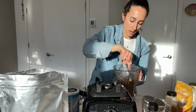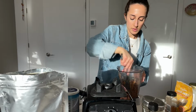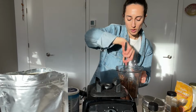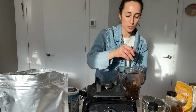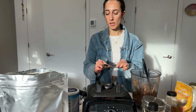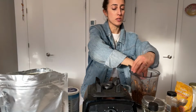And then mix in the nibs. You don't want to blend those guys in. You can also use mini chocolate chips here, whatever you're feeling. I like the crunch of the nibs, texture-wise. Gonna eat a little bit of this. This is the easy part. We're just gonna roll them into balls.